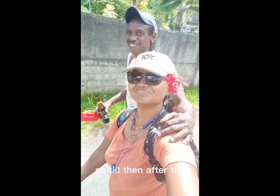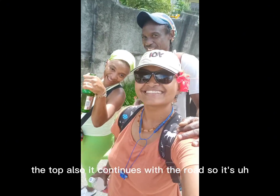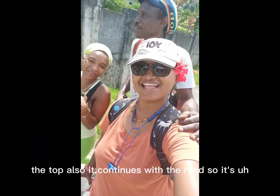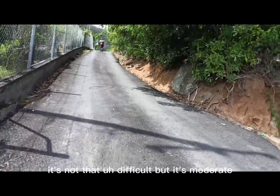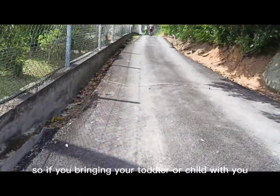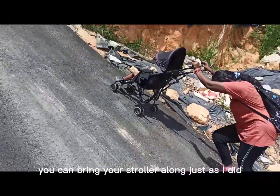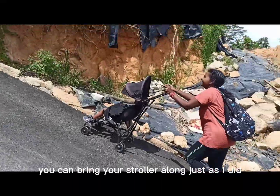So till then, after the top also, it continues with the road, so it's not that difficult, but it's moderate. So if you're bringing your toddler or child with you, you can bring your stroller along, just as I did.